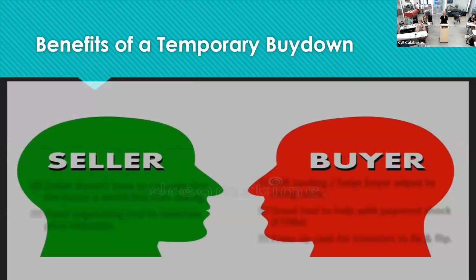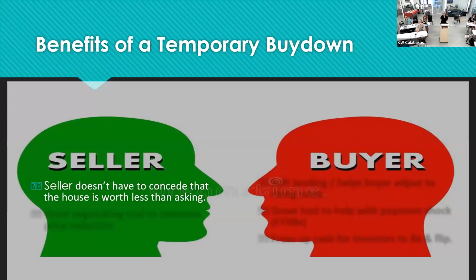So, benefits for the seller: he doesn't have to concede that the house is worth less than what he's asking, and you know how emotional they are about that sort of thing. And it's a good negotiating tool to minimize the price reduction.